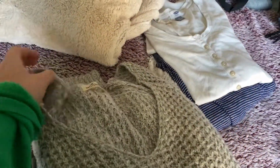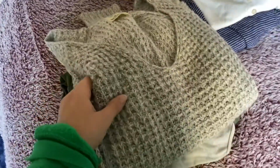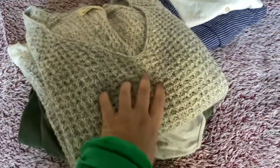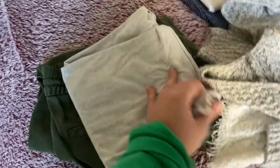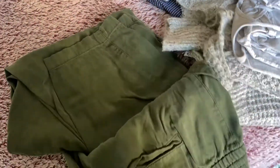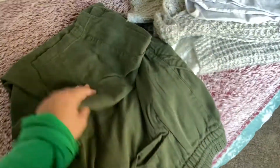All right, last outfit is this one. It's from Hollister. It's actually a long chunky sweater and it's got a lace detail at the bottom. And then I'm gonna have that with this cream colored tank top and some green joggers, like cargo joggers too.